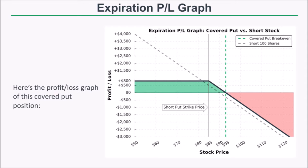Now that's because that short 85 put will expire worthless and we'll keep the $3 premium from the put, and we'll have no losses on our short stock position. So if the stock price remains flat, a covered put position will do better than a short stock position.